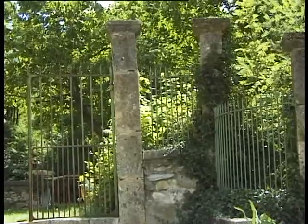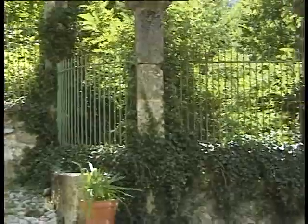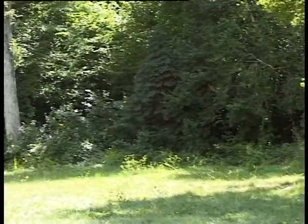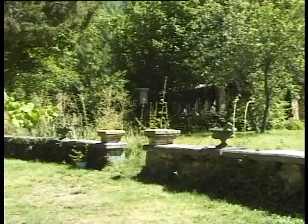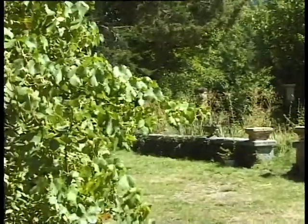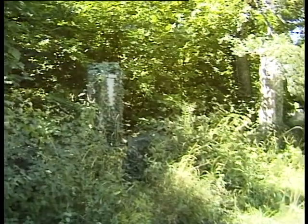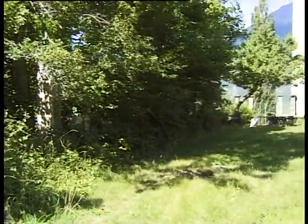The neglected state that you see is due to the fact that the last renovations took place over 100 years ago, between 1880 and 1900, by its owner, the historian Joseph Roman. Since that time, nature has taken over the park, damaging pillars, iron fences, and overturning 18th and 19th century stone fountains and pools.